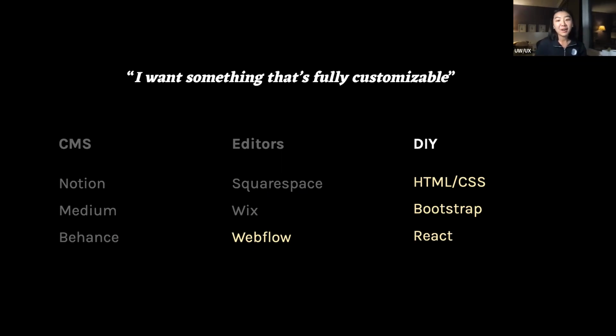I also listed Webflow as an option. So Webflow is a software that's kind of an in-between, where you do need a little bit of CSS and HTML background to get started, but it's still a lot less time consuming than coding your website from scratch.